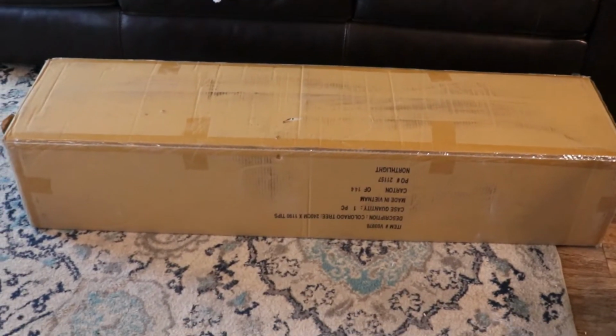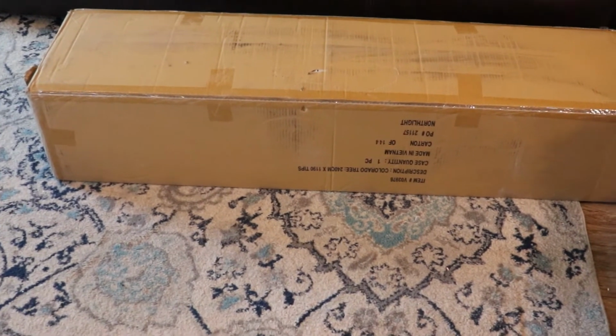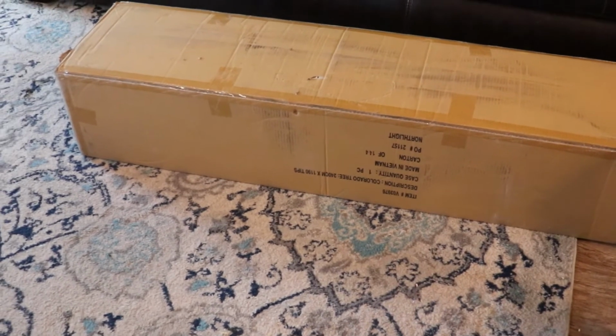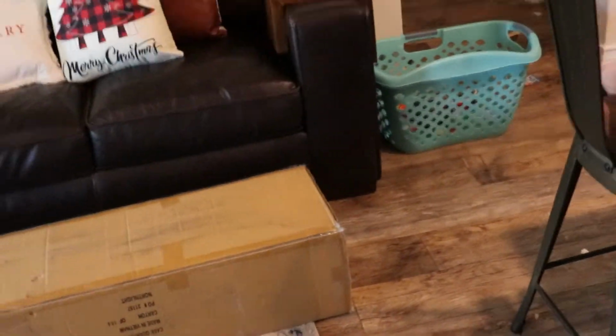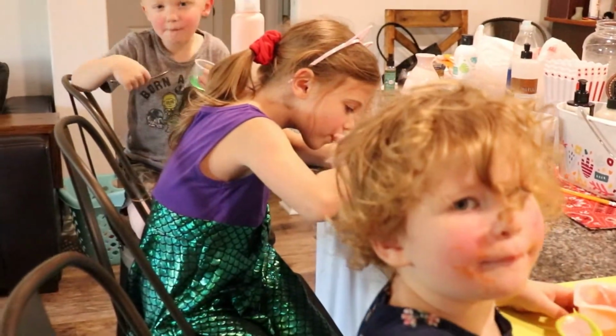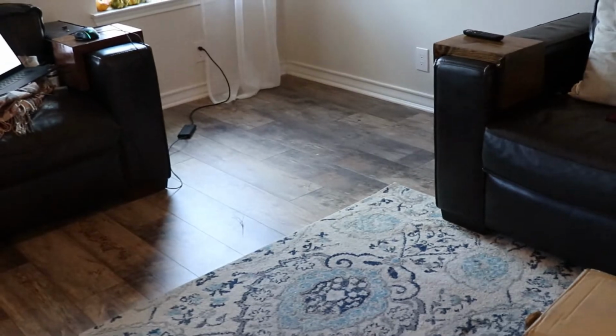Okay, so here's our Christmas tree. I was gonna show you the pretty artwork that Penelope scribbled all over it, but then I realized, oh hey, my address is on here. So not gonna show you that, but I'm gonna get the base together while the kids have their snacks. And then we will put the Christmas tree up and fluff it.